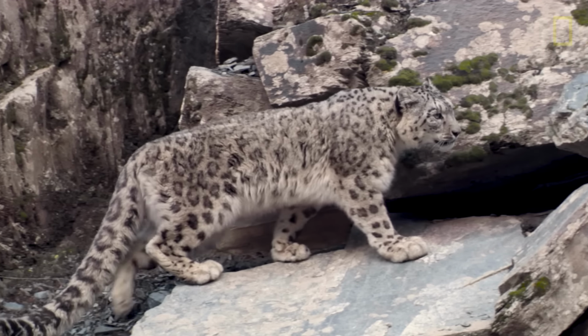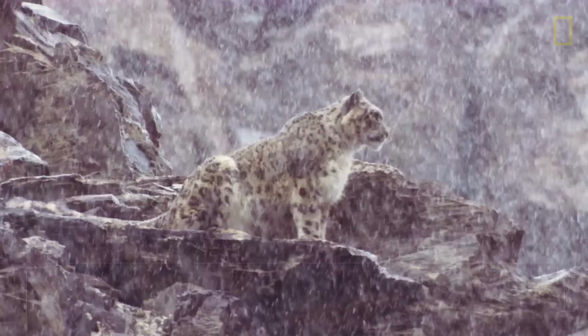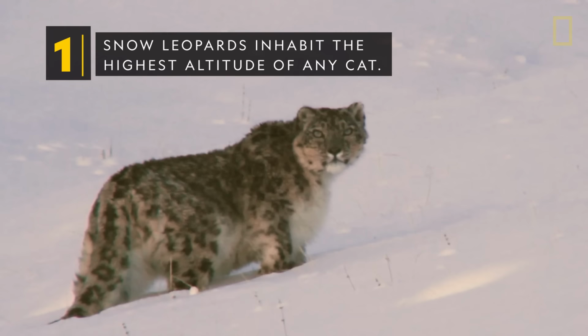Snow leopards are one of the world's most elusive cats. Nicknamed ghosts of the mountains, they live in the world's highest ranges and are one of the least understood felines. Snow leopards inhabit the highest altitude documented of any cat.